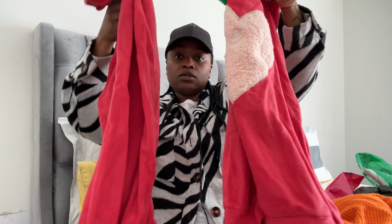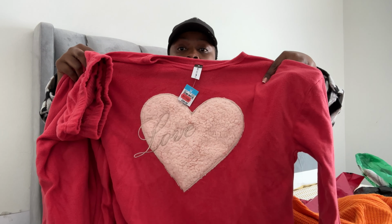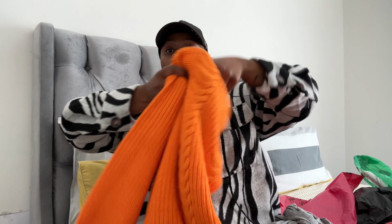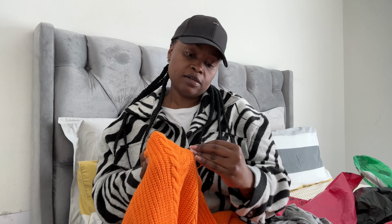I got this fleece pajama set on sale. It was $239.95. I got it for $119. It's just a plain winter pajama set. And then I got a jersey from Ackermans as well. It was also on sale from $229 to $119. And then I got this pajama / lounge set.